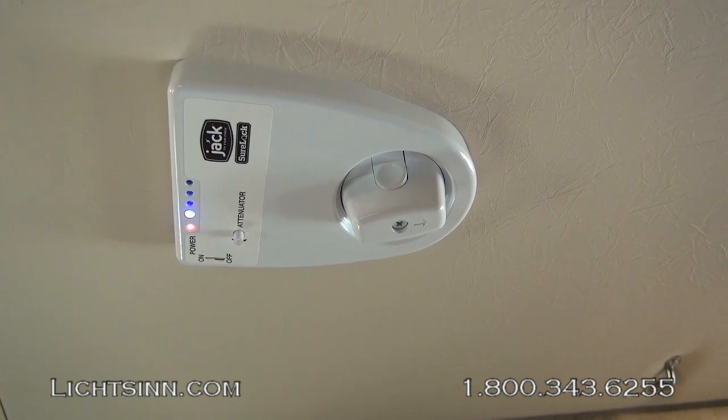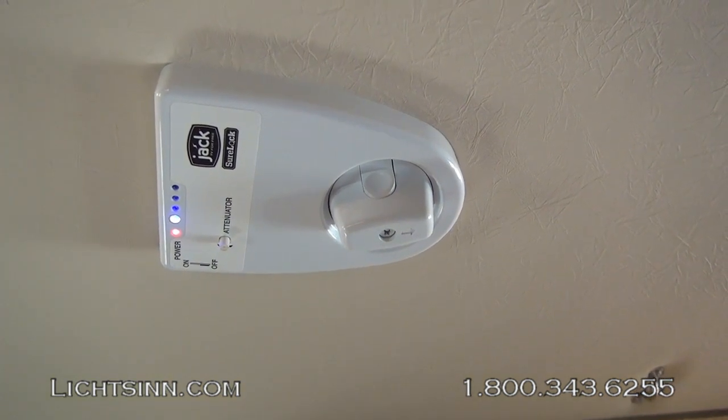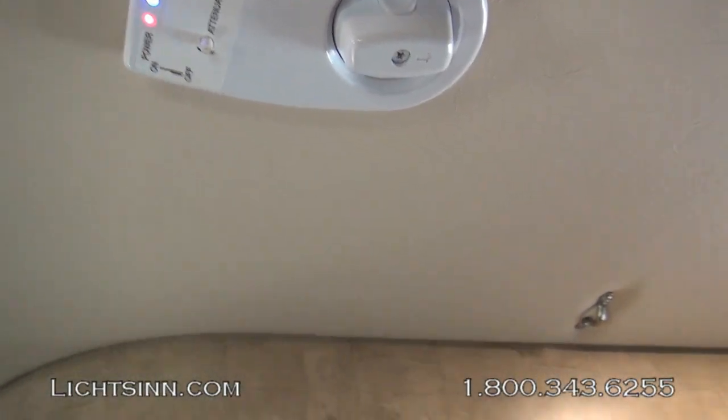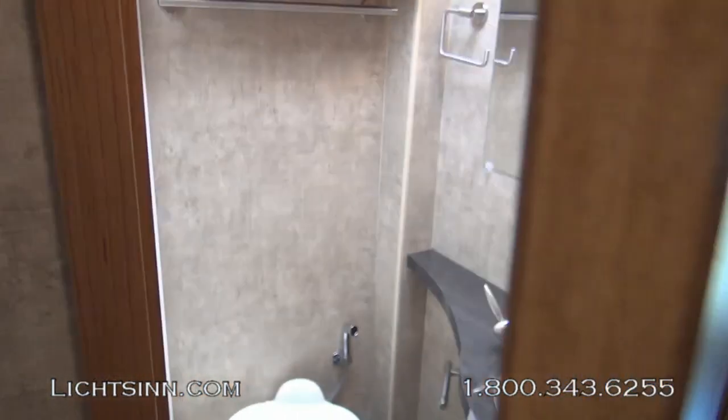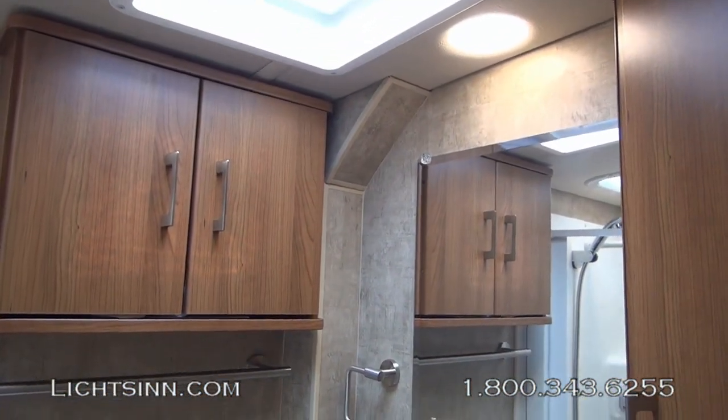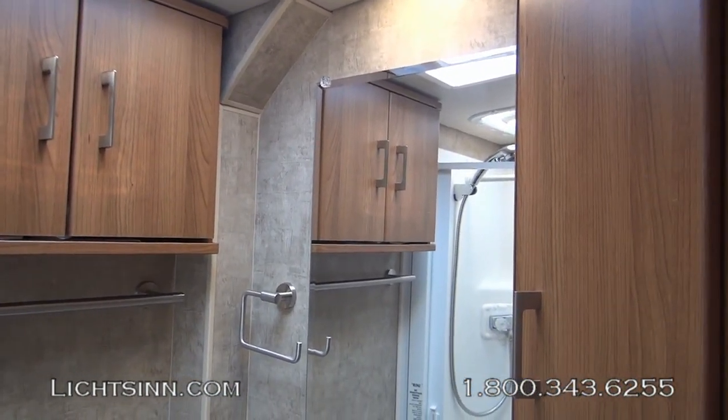Up top here is the King Control local off-air high definition antenna. This allows you to bring in all of your digital off-air programming in high definition from inside the coach using the digital LED strength meter. And since it is a fixed mast antenna on the roof, you don't have to worry about cranking it up or, more importantly, cranking it down.